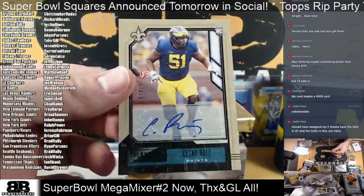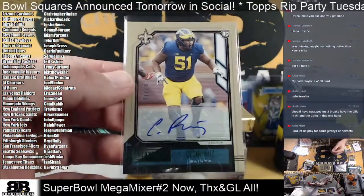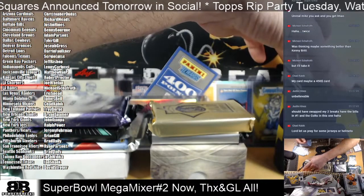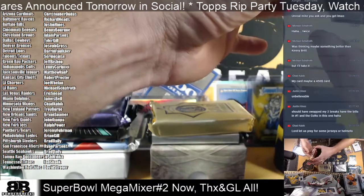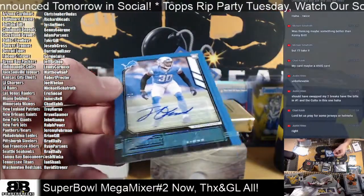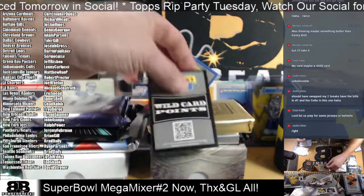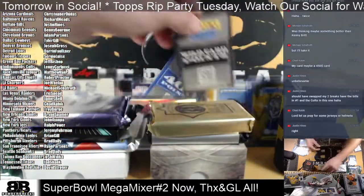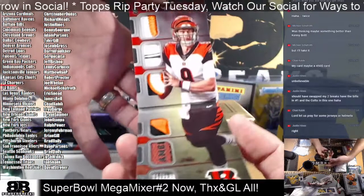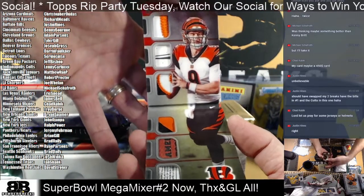Guys, good luck. Playbook box 2020. Cesar Ruiz, 3 of 10 for the Saints. Wow, nice. Wild card points. Jeff Okuda to 49. Wild card points. And Mr. Joe Burrow, an armory card, 6 of 2. Ooh, that's pretty. Wow.